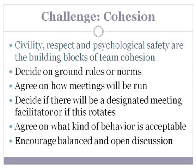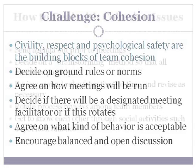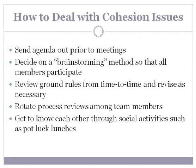Ground rules about behavior, cutting off people in discussions, raising voices need to be discussed, all toward the goal of open and balanced discussion. Now, how do we deal with cohesion issues? Some teams find it useful to send an agenda out prior to the meetings, although this is not always done. Brainstorming methods are helpful, and I'll talk about that a bit more in a minute.